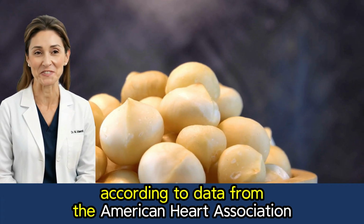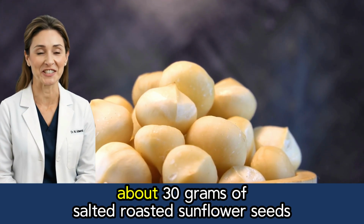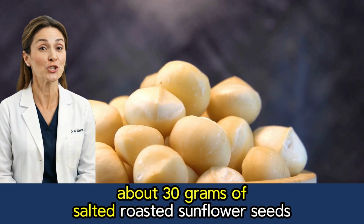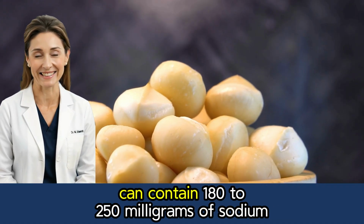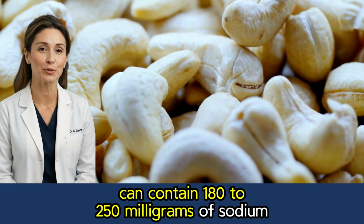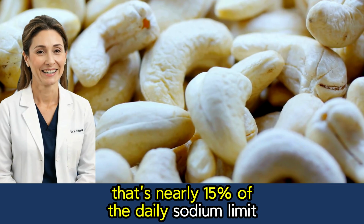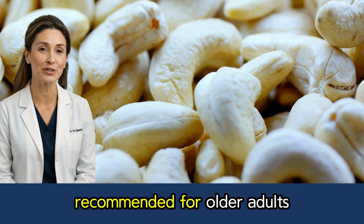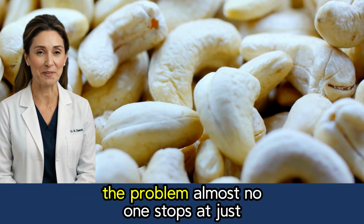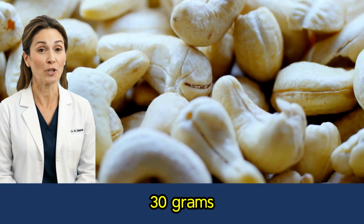According to data from the American Heart Association, just one small serving, about 30 grams of salted roasted sunflower seeds, can contain 180 to 250 milligrams of sodium. That's nearly 15% of the daily sodium limit recommended for older adults. The problem? Almost no one stops at just 30 grams.